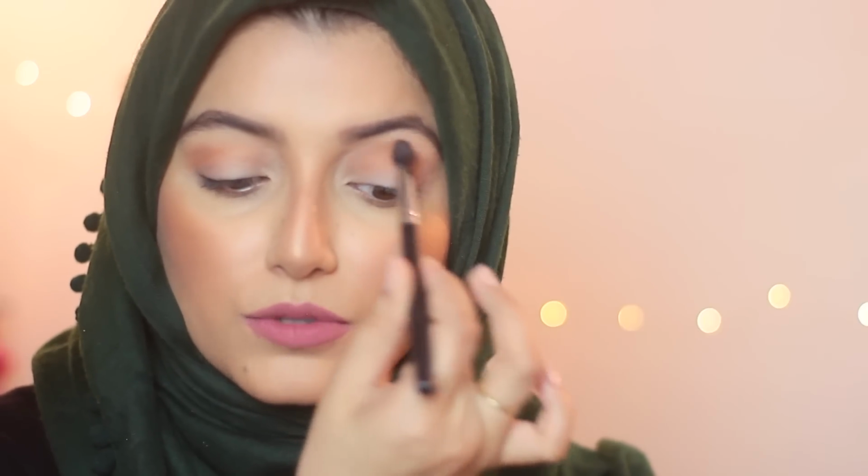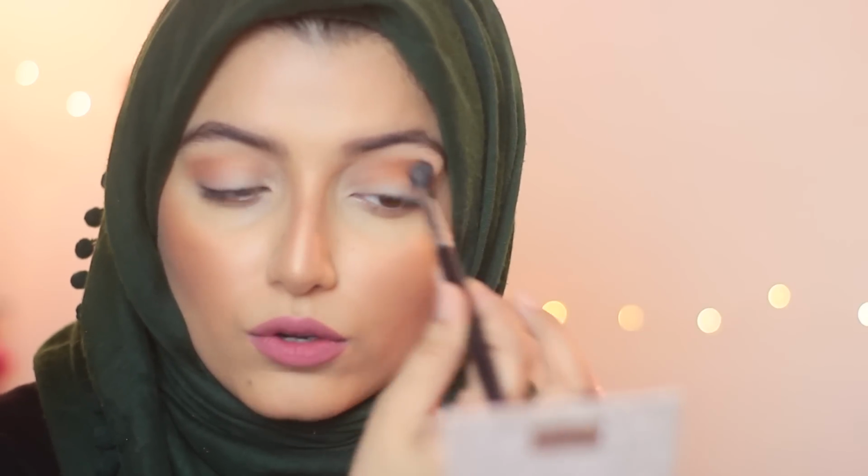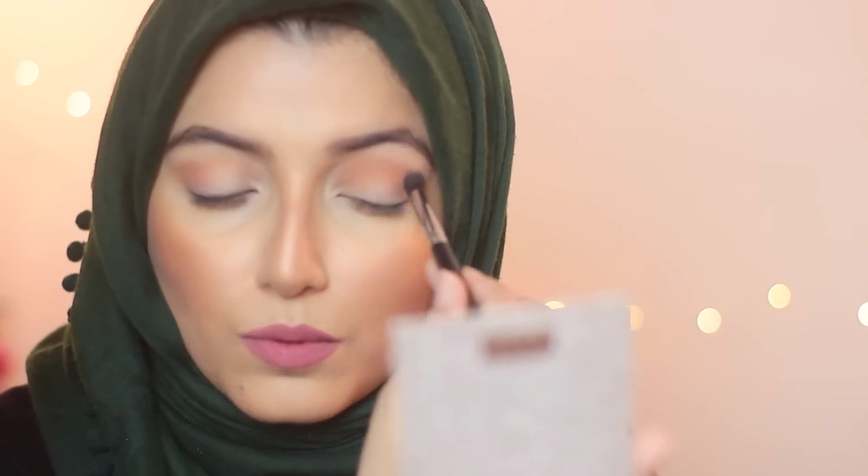So I'm going to go for quite a soft look with this. So I'm going to take the shade sienna, which is that beautiful sort of burnt orange colour. That is very nicely pigmented for like the lightest tap ever. They just don't get a lot of hype, and I was saying this on my Snapchat, is because I don't think Inglot uses social media marketing as well as other brands do. But in terms of quality, their quality is amazing.